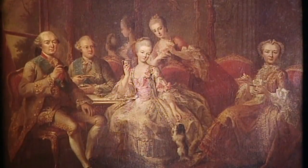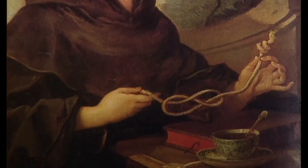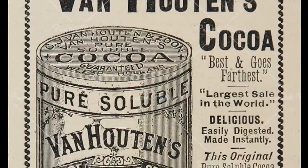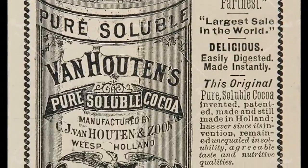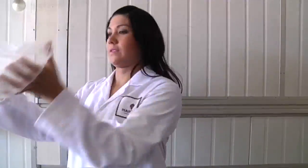About 100 years later, the rich people of Europe were drinking it in places called chocolate houses. Eventually, a Dutch chocolate maker came up with chocolate we can eat. He used the cocoa butter sitting on the top of the drinks and mixed it with sugar and ground cocoa beans. Fast forward to today, and do we still make it the same way?